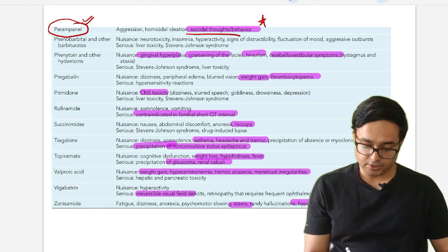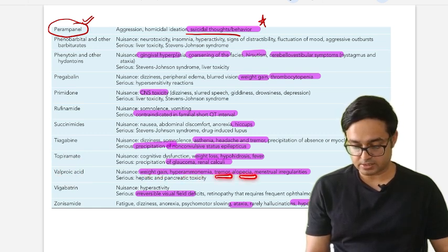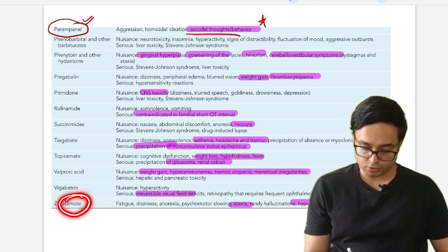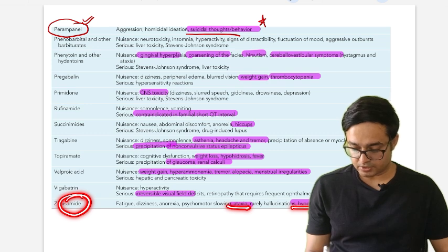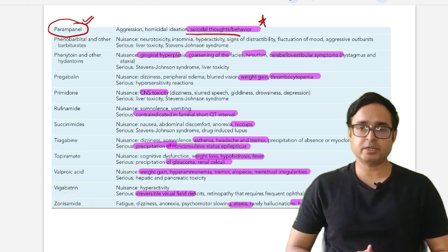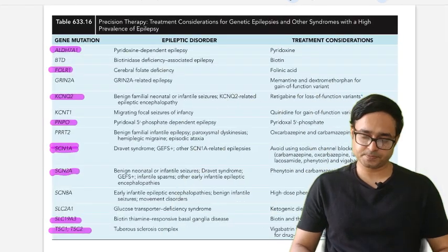Valproic acid, all we know, weight gain, hyperammonemia, tremors, alopecia, menstrual irregularity. Vigabatrin, V for visual side effect. Zonisamide, ataxia, hyperhidrosis, renal calculi. So these were important side effects of important anti-epileptic drugs. Just pause this video and revise them once again. Only the highlighted portion, you will be good to go.